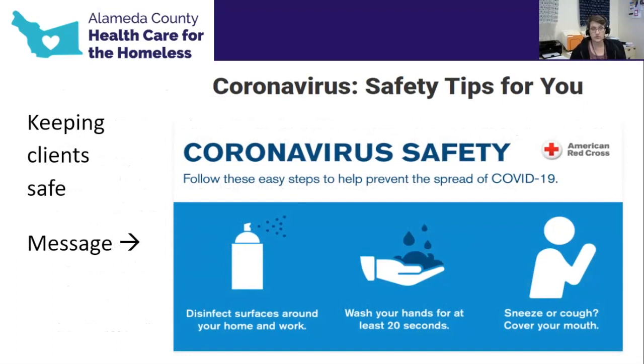Disinfect surfaces around your home and around work. Wash your hands for at least 20 seconds. And if you sneeze or cough, cover your mouth. This is actually old. It really should say things like mask.